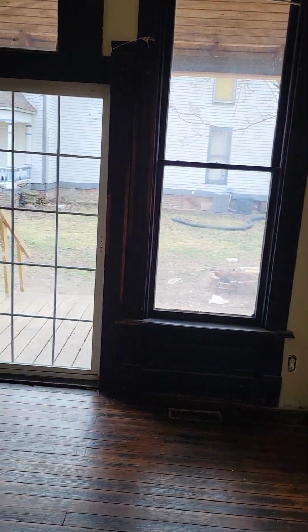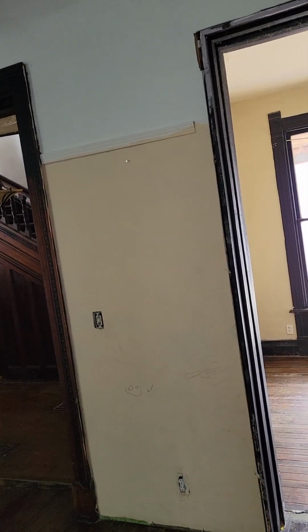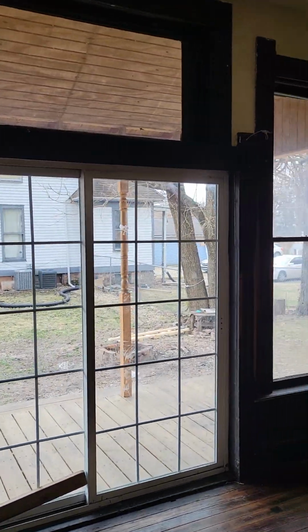Oh, we're going to need a flashlight to go down there. All right. Yep, I don't feel a light switch. Let's get a flashlight. All right, the dreaded basement. This is the basement. What the hell was that?